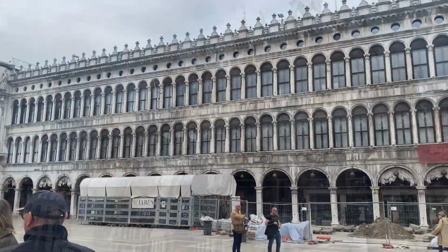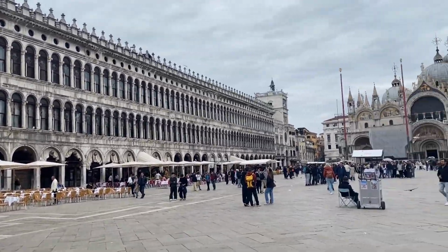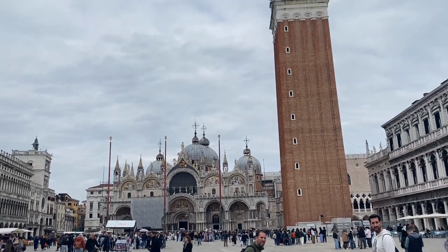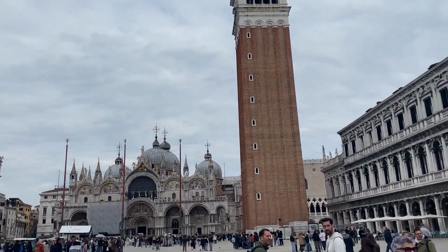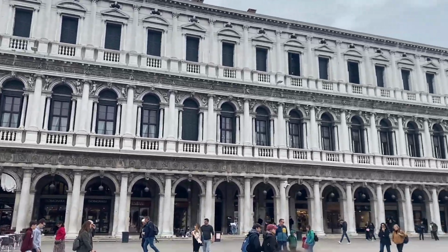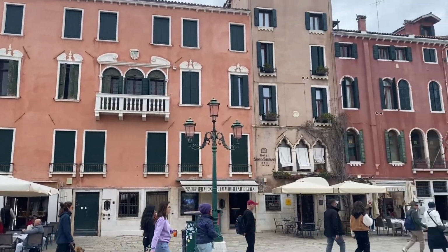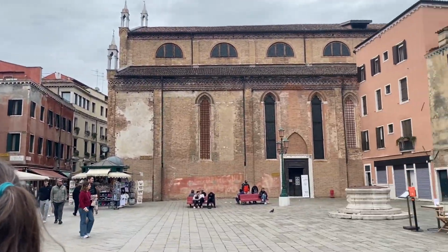Now, obviously, as you can see from these videos and pictures, the place gets pretty busy. This is a bit earlier on in the day, but later on in the day it gets really, really busy. I think Venice itself gets about 30 million visitors a year, so it's quite a lot of people passing through. So how many days would you need?